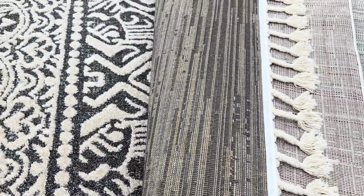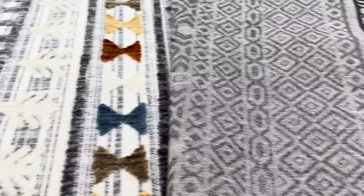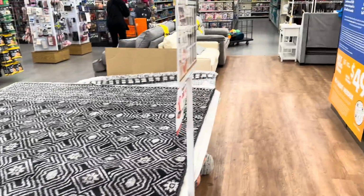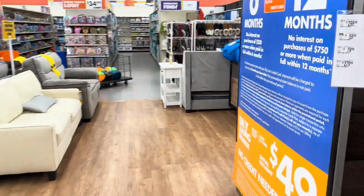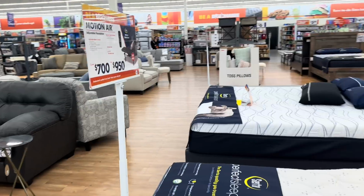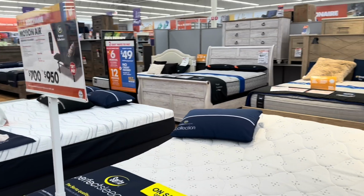$150, guys, let me tell you. High quality, several different options to pay. Hey, does it get any better than that? No, no, no, no, no. Only here at Big Lots, guys. I love it.